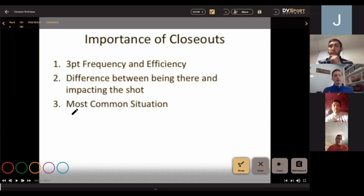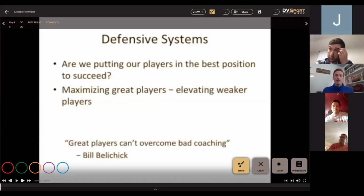And if I'm a great on-ball defender, but I stink at closing out, then it really doesn't matter because I'm just going to get shot over or blown by. So the importance of an effective closeout is not only for your player's own defensive abilities, but for your system's ability. And that leads us to the first point we have to make before starting.